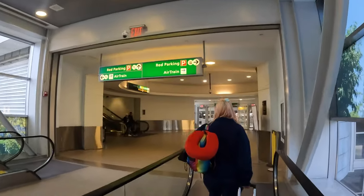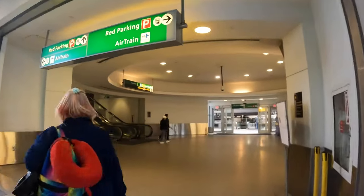Okay, so you can do this journey using taxis. However, it's a lot more expensive. So we're gonna do it solely with public transport. First thing we need to do is grab the AirTrain. AirTrain upstairs. Left.